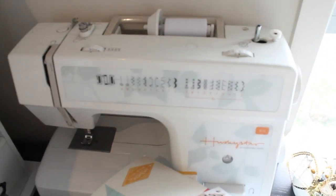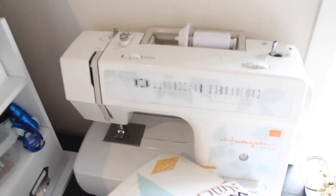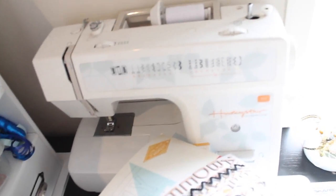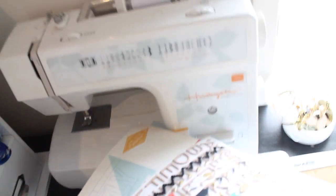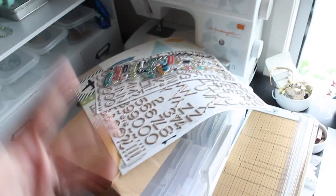Yes, I actually have a sewing machine, but I never use it. Because I don't traditional scrapbook and I don't see the point of sewing on Project Life cards. But now I've started traditional scrapbooking, I think I'm going to start using it a little bit more. From here, from the sewing machine, this is my cluster muck.